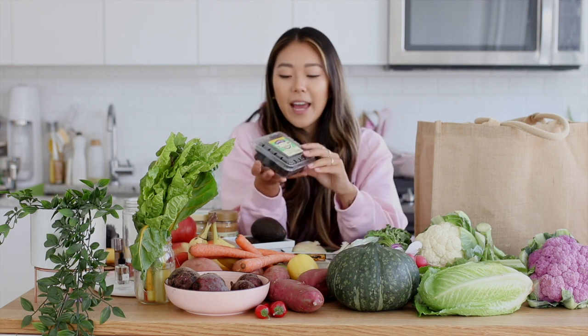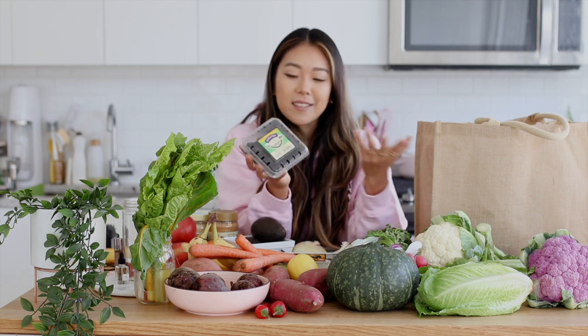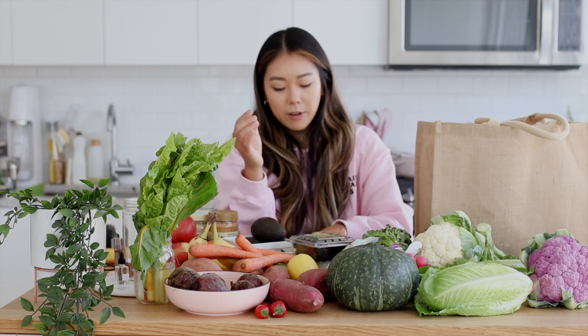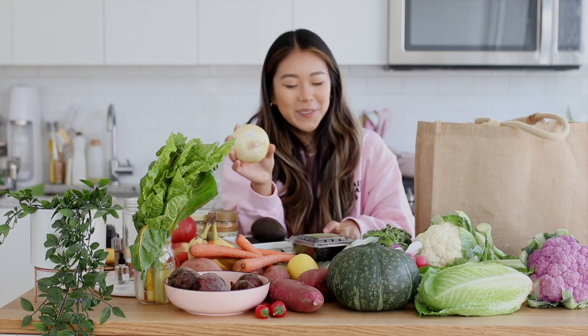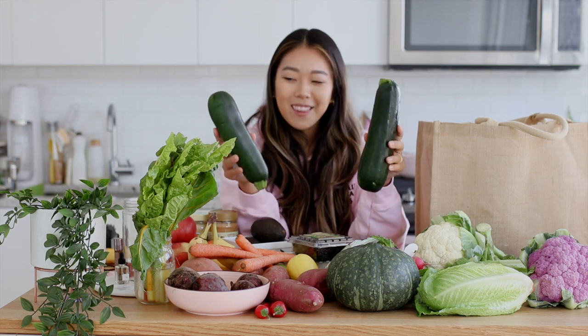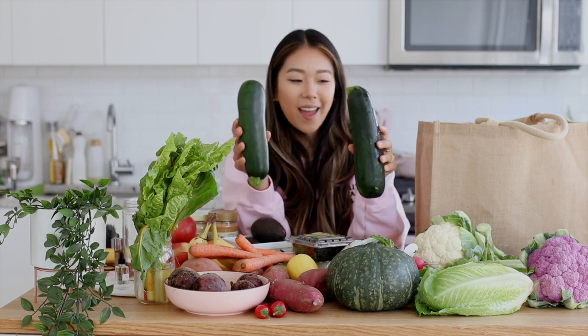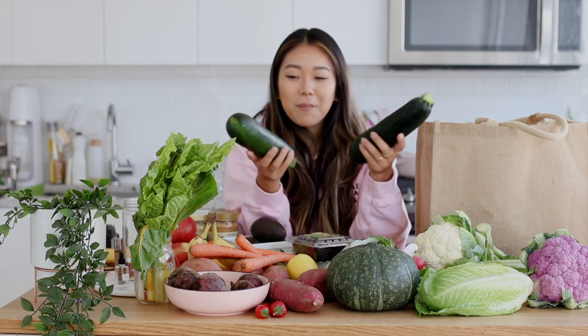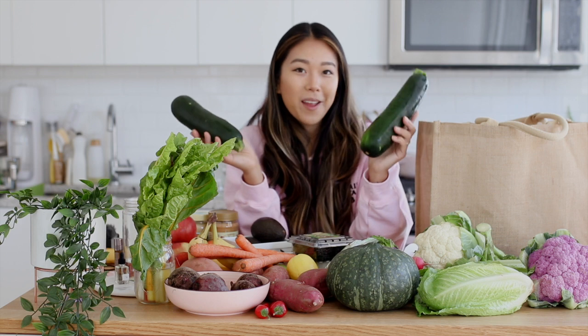So here I have organic blackberries, and this is definitely one of those things that I would purchase organic. And then I have an onion, which I did not purchase organic, and some beautiful garlic. I also picked up 2 large zucchini at the farmer's market because they were just gigantic, and it's the end of summer and I feel like these babies will not be at the farmer's market much longer. So, had to get them while they were in their prime.